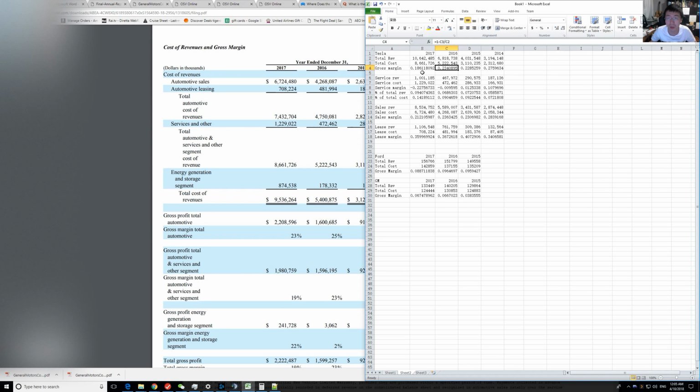Here are a couple of things that I noticed. You can see services revenue as a percentage of total revenue is increasing somewhat, but the cost increased quite a bit in terms of percent of total, right? And then the margin went from 10% positive down to 1%, down to negative 23%. So, like, what did you do there?